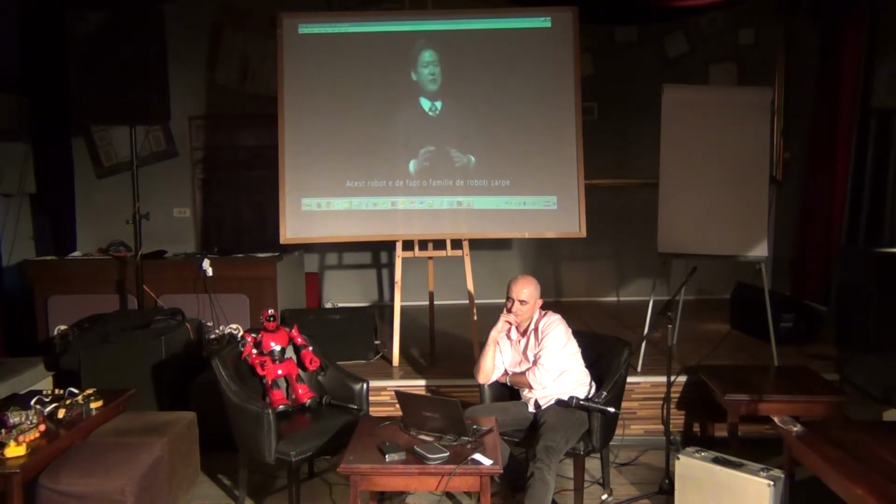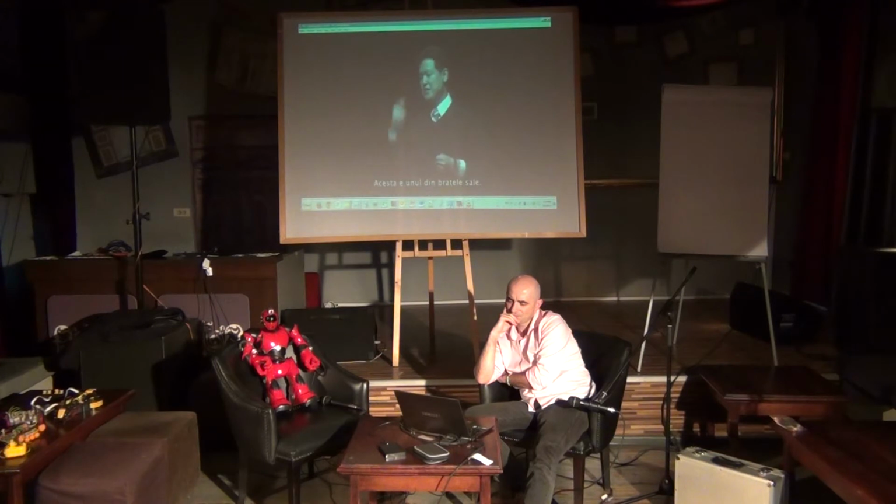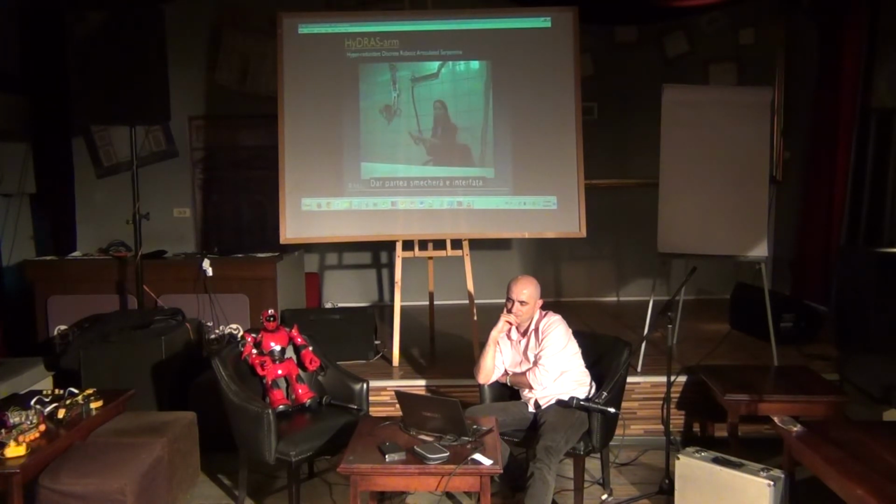This robot is actually a family of snake robots that we call HyDRAS, Hyper Degrees of Freedom Robotic Articulated Serpentine. This is a robot that can climb structures. This is a HyDRA's arm. It's a 12 degrees of freedom robotic arm. But the cool part is the user interface. The cable over there, that's an optical fiber. And this student, probably the first time using it, but she can articulate in many different ways.